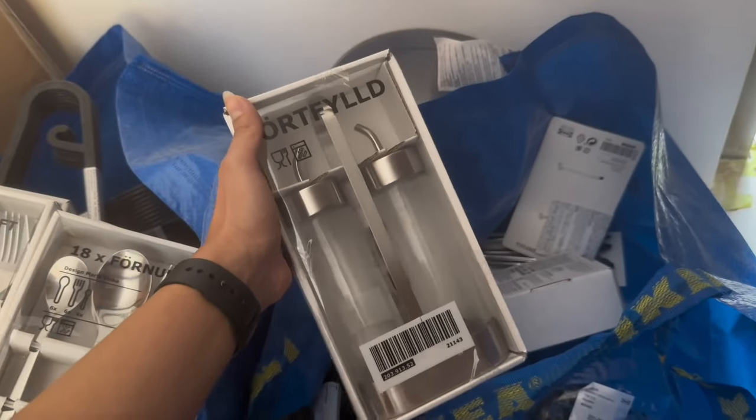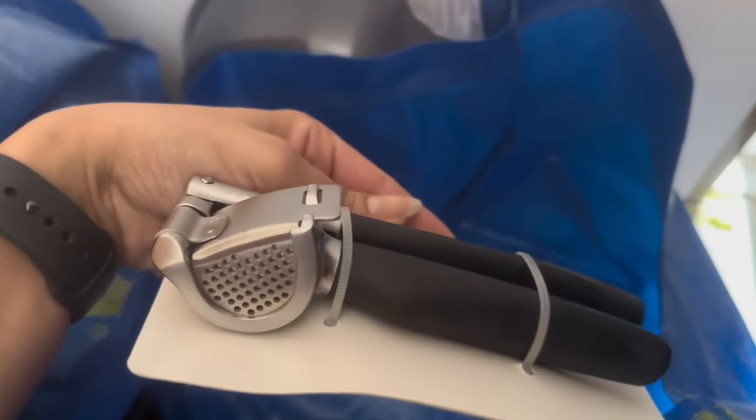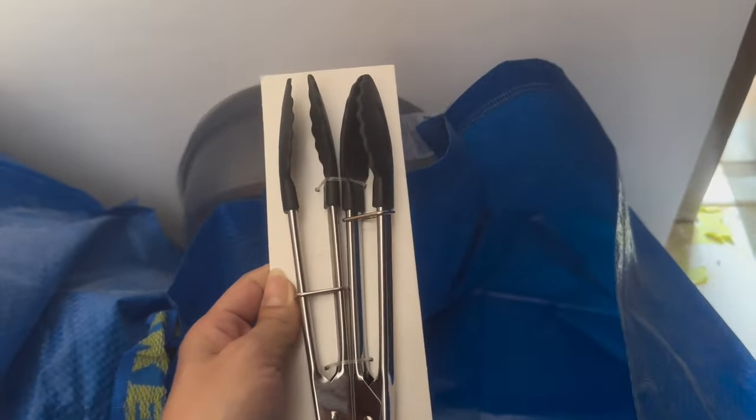So I got some silverware. I think I got 6 sets. Yep, 6 sets. I get 5 or 6. I know it's 6, but I also got this for the vinegar and soy sauce, or I can put some oils there too and fish sauce. And then I got a can opener, no, it's for the garlic crusher. And then some tongs, mini tongs.